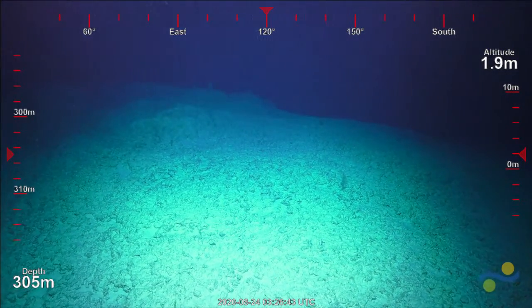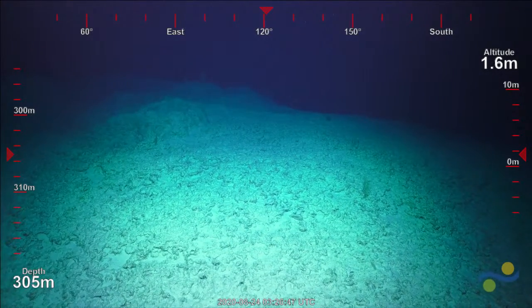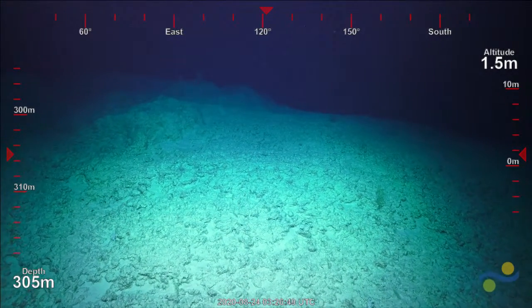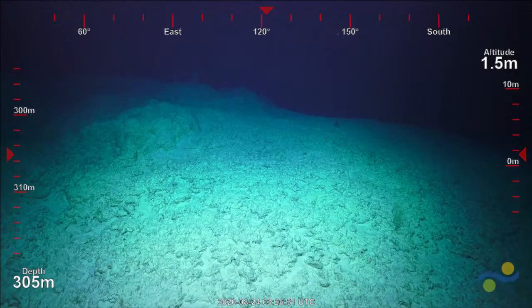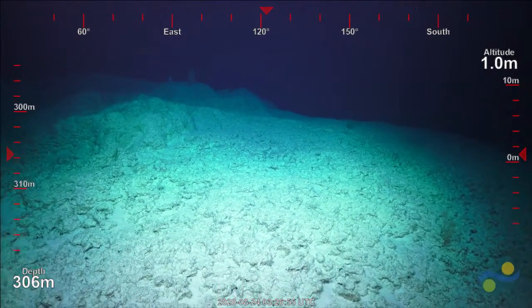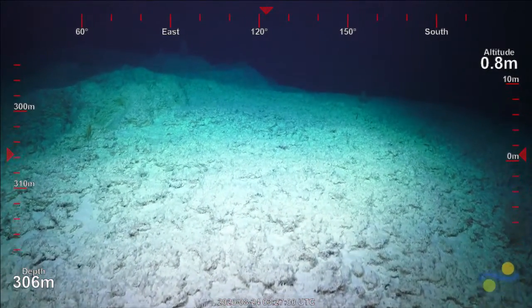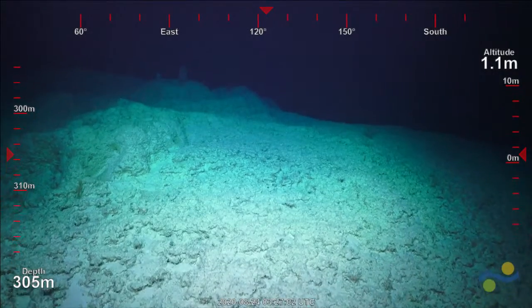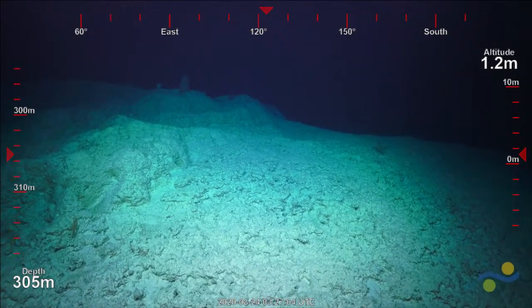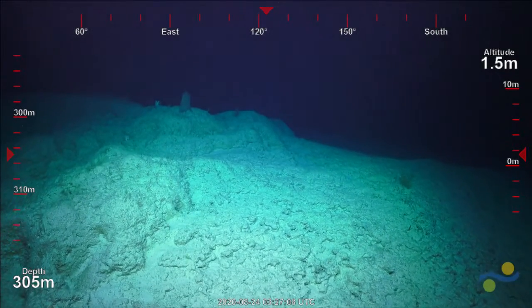And we're using a program called Squidle, which allows us to look at each one of these 5-second photos that are taken as we're cruising along. And then each photo is scored with the different biota we see. So you can click on different parts of the image, and it leaves a little round circle, and then you attach the biota name, the animal name that you see.